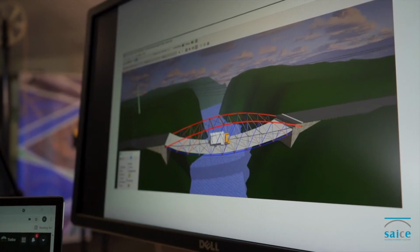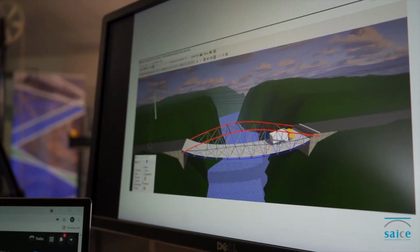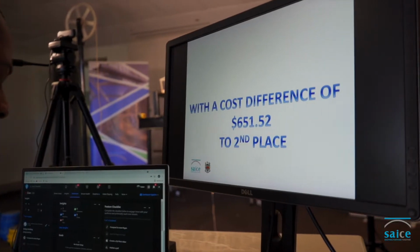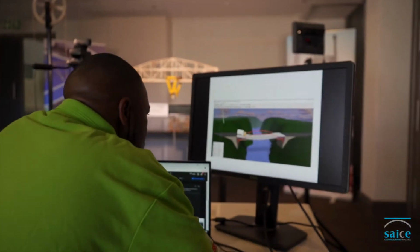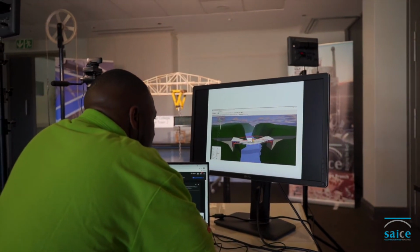The students were tasked to design a proposal bridge of the N7 Oliphant River Bridge. This was all done on a software package called Bridge Designer, which is easy to learn and very insightful in terms of cost and the inner workings of a bridge, that being the forces and material characteristics. This is very insightful to students that are looking to venture into engineering as they move on to university. We highly encourage you guys to try it out next year and see you there.